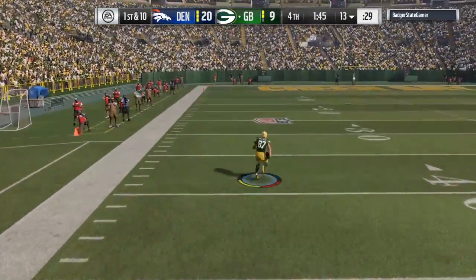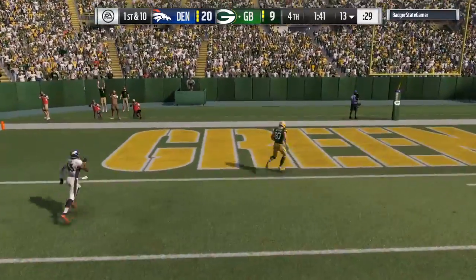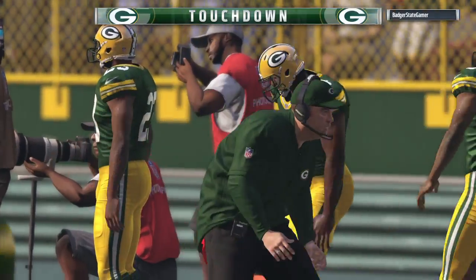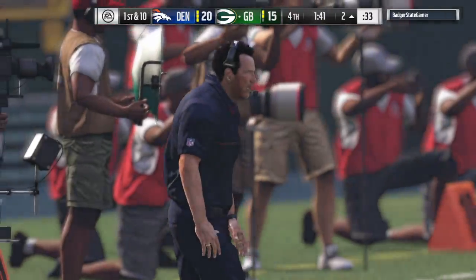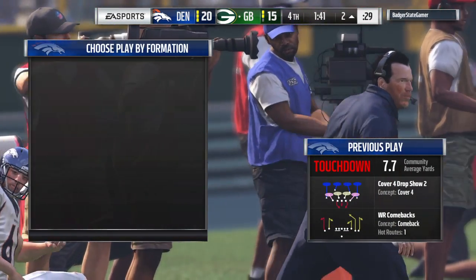He's got a man complete. The 30, 10, touchdown, Packers. Jordy Nelson taking it in. And the Packers are back within a score. And they put it in the end zone, which was job 1.